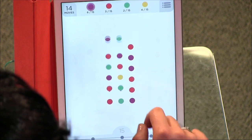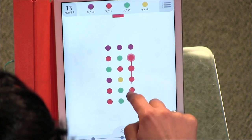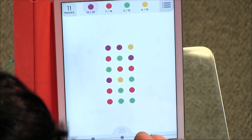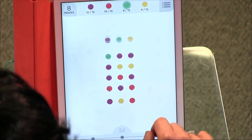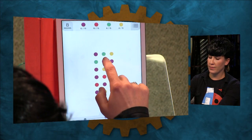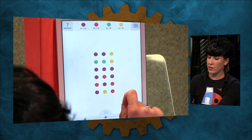Yeah. Well, this is different than Dots. It's the same idea. It's different. No, yeah. That's what I said. That's what you said. That's what she said. Yep. So, gosh, I'm trying to get there. I'm not doing a very good job.